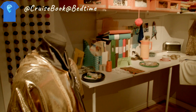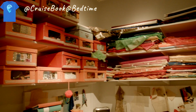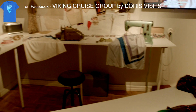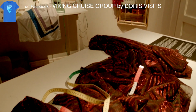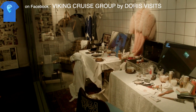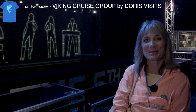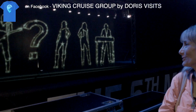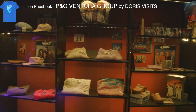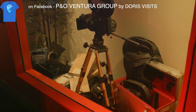There is so much memorabilia, costumes in the making, shelves of material, and the sewing machines which were used to make their iconic outfits. There is even a mock-up of Agnetha and Frida's dressing room. There's a stage here and you can pretend to be the band, you can stand on stage and record. There are recording booths where you can go in and sing. At each point, there's a description of how they felt and what it was like to be there at that time.